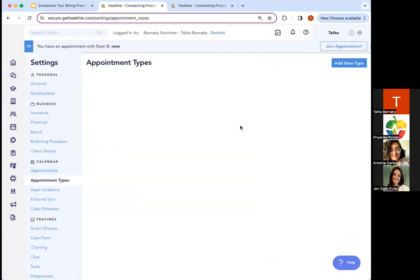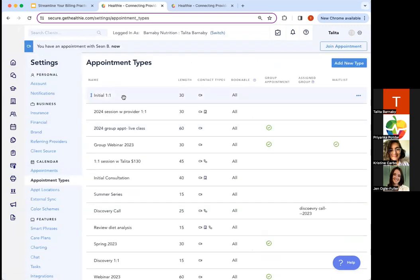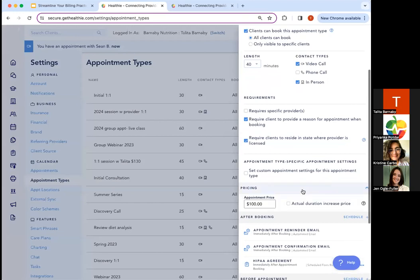But then when you go to the appointment type, for example, I have this initial consultation in here, the three little dots to the right. In the pricing, I could have nothing in here. So I could make sure that my clients are not being charged, especially for those discovery calls, which are normally free. That's what I've seen. You don't have to worry about it.